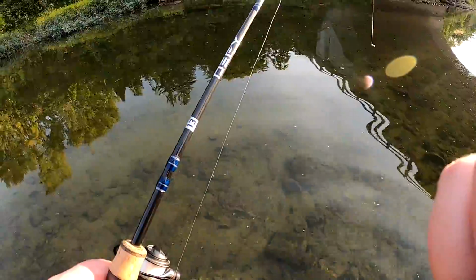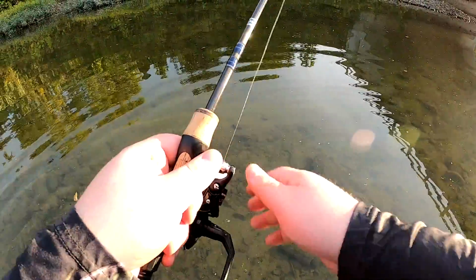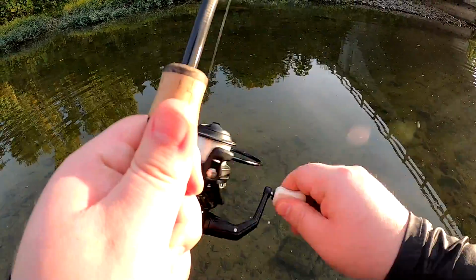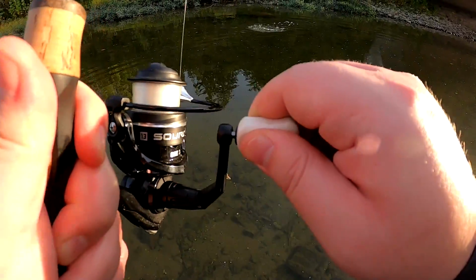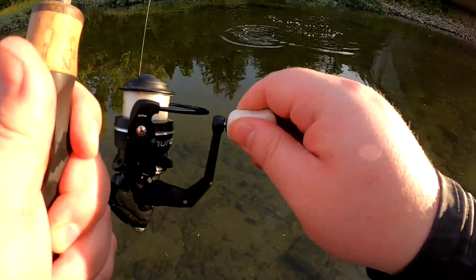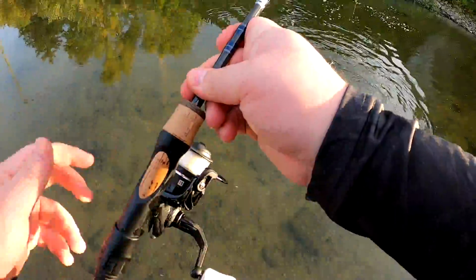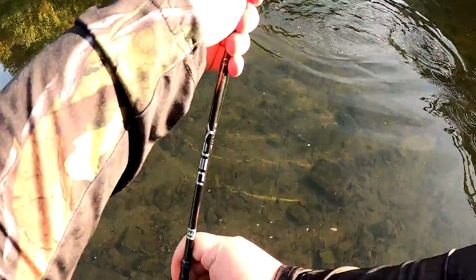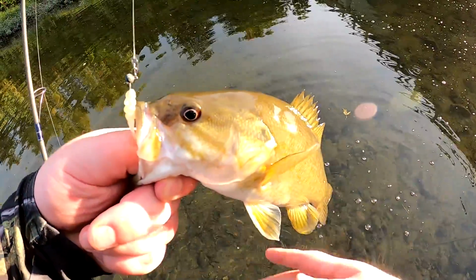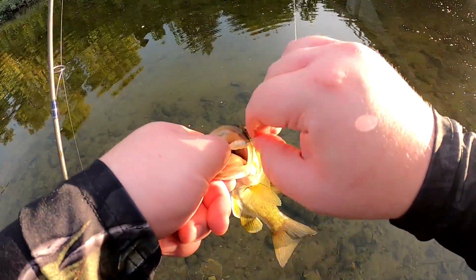Change the battery. Step a little bit closer here. I don't know if I got that rock bass on video or not. Got a fish. Alright, little jump there. This one's a smallmouth. Only got 6-pound test on here. Well, that's certainly the biggest smallmouth of the day. There we go. That's the biggest smallmouth of today. Look at that. Nice little fish.